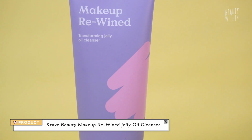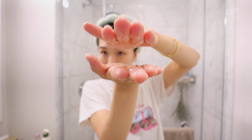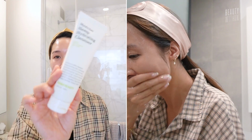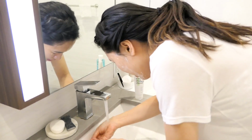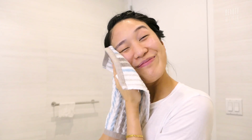So the Makeup Rewind I've talked about recently, this is seriously the best user experience designed oil cleanser I've ever used. It does an amazing job taking off the most stubborn makeup, and it also just smells absolutely divine. And of course the matcha hemp hydrating cleanser, this is like an OG. This is kind of what put Beauty Within on the map, or when we first popped into your guys' world. So both of these together, whenever I'm using this, if I don't feel too oily or too dirty, I'll just do an oil cleanse and leave it at that. Rarely would I double cleanse. It's only when I'm like, oh my god, I really need to, or if I'm very excited to wash my face, I'll do both.